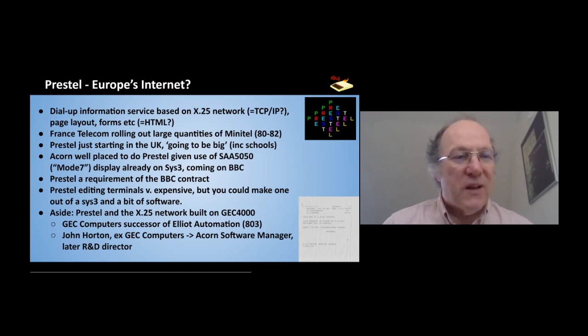However, Prestel editing terminals were very expensive at that time, and you could make one out of a System 3 and a bit of software. So there was an obvious market there to make one, and at the end of the summer, it was agreed that when I'd finished school, I would go to Acorn and have a job and make one of those.